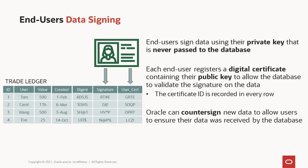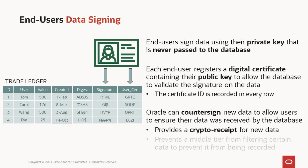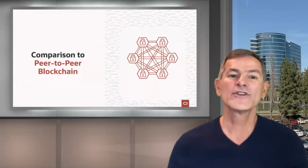Oracle can countersign the new data and return that to the users to allow end users to ensure that their data was actually received by the database. This is kind of a crypto receipt for the new data, and it prevents things like a middle tier from filtering certain data to prevent it from being recorded. So those are the use cases.